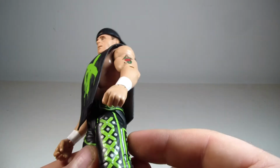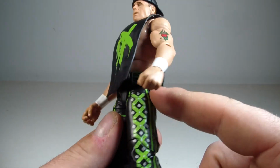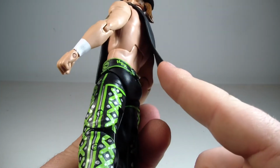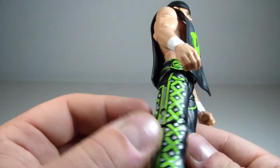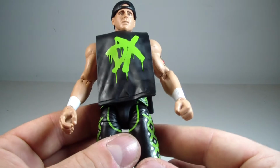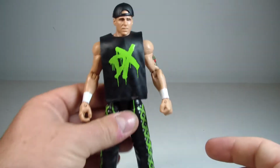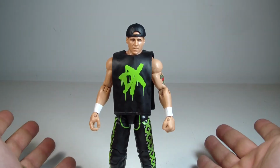Okay. Anyway, the paint apps. Let me regain my bearings here. It does say HBK on the back. I would say that the paint apps are really good on this. It even has that little painted on zipper, which looks really good. Yeah, it's a nice looking figure.